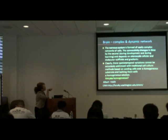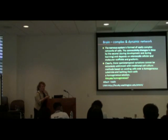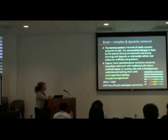And so these differences in the space and the time environments of cells cannot be accurately addressed with the kind of neural cell culture methods that are based upon seeding cells over a homogeneous substrate and bathing them with a homogeneous solution. Are you homogeneous? No living things are. That's a way in which we first approached studying complex systems. But now we are at a point where we can control both the space and time dimensions of what the cells are experiencing.